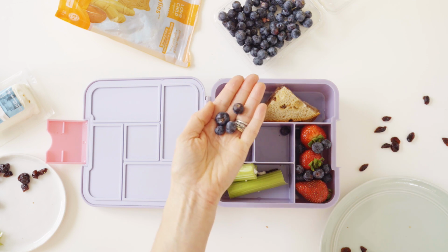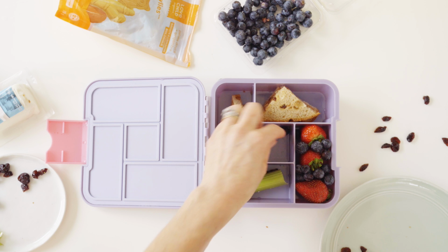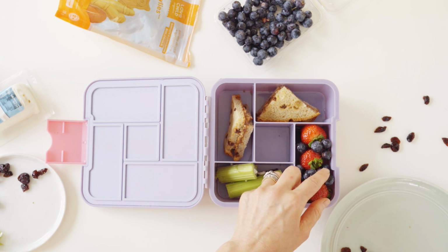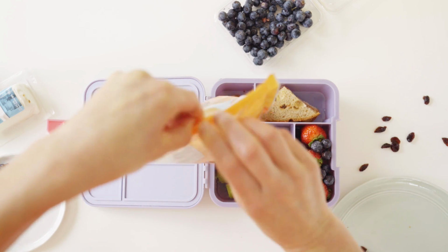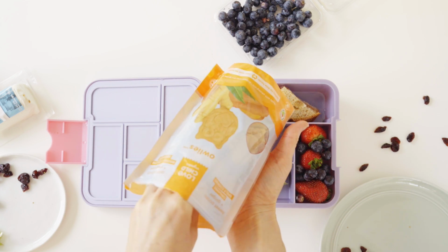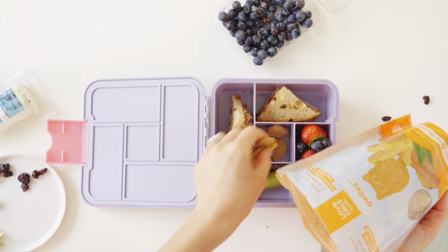And these here, this is like nature's candy. So rich in antioxidants, very energizing. Blueberries provide a slow release of glucose into the bloodstream. And then of course, I'm gonna add a little treat. So I'm gonna add some Owlies. And these are organic spelt cookies by Love Child. So we'll add just a couple in the middle here.